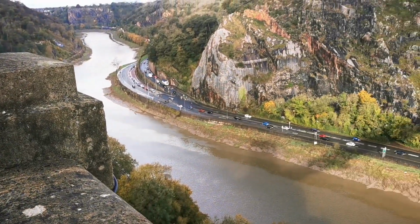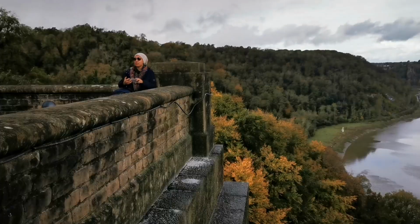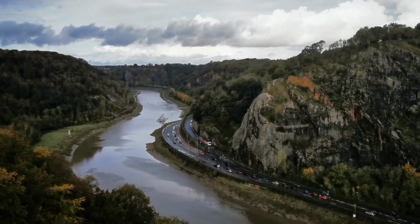Is it scary for you? On that bridge. Don't look down. Is it a bit too much to look down? Are you one of those people that can't take it?